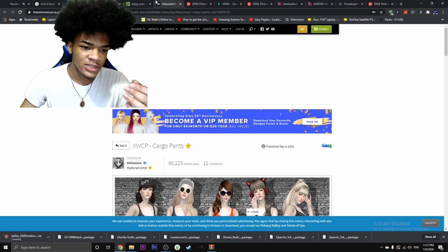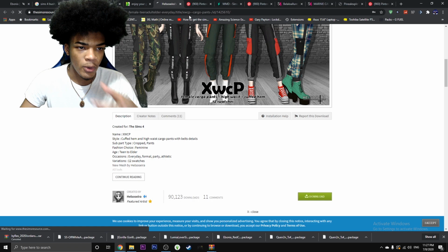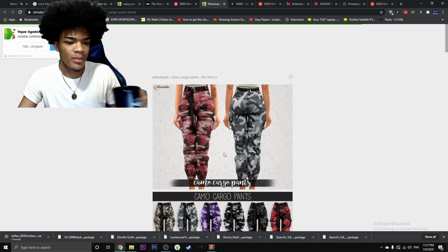So, these pants. These are TS4, right? I feel like I could drip some of these. There's some ones that I wouldn't wear, but some of these are like, I need that. So, I'm going to grab some more cargo pants. I don't want to keep throwing my Sims in leggings and tights all the time. I want my girls to have streetwear, too.